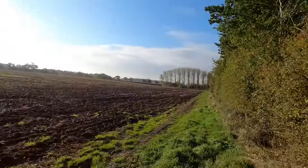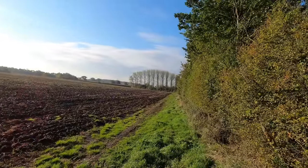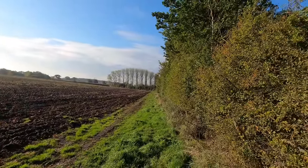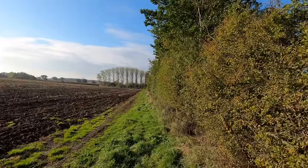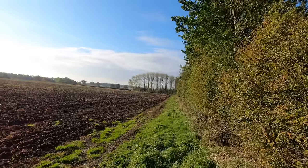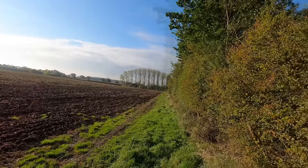So the idea is we're just going to push across here, push the HLS across into the maize. It's fairly flat here, as you can probably see. So the idea is that we try and flick these partridges up over the top of the hedges. So kind of old school, really, like they used to do partridge shooting. And so far it's worked really well.